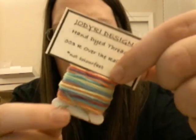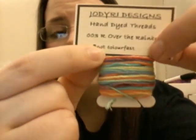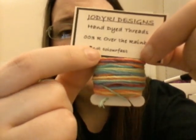This one I was happy to get because I'm using this on that heart piece that I showed you before. It's 003, it's Over the Rainbow. It's just multiple color rainbows. Red, orange, yellow, green, blue, purple. All of them right there.